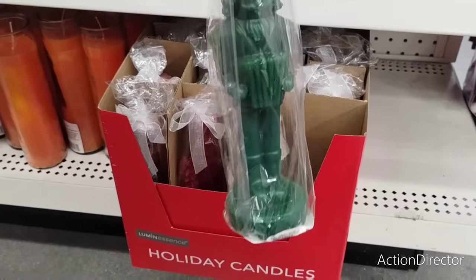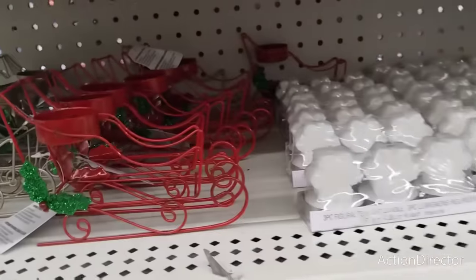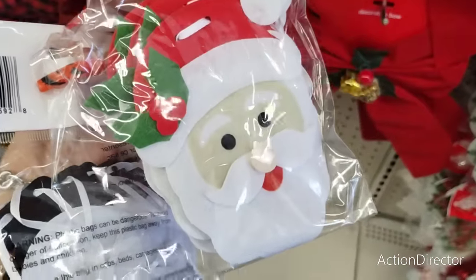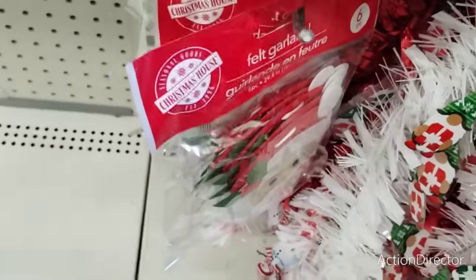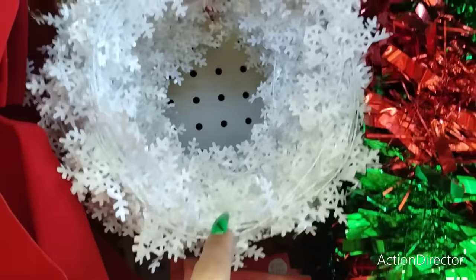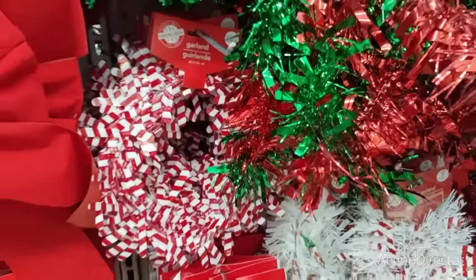These are candles, holiday candles in green. So I like those as well. I really like this red sleigh. I think that's adorable. The 6-foot garland in Santa Claus and the snowman. Let's see. Hold on, you guys. And they also have the holly berry garland. And then they also have the snowflakes and the red and white candy canes as well.